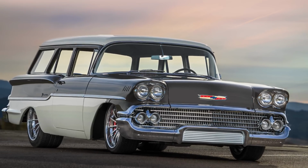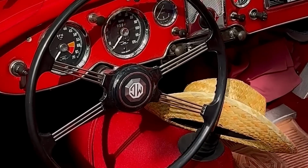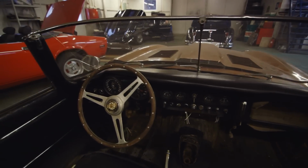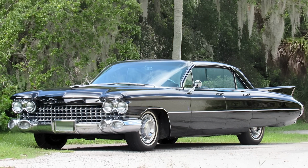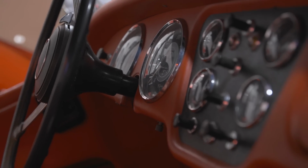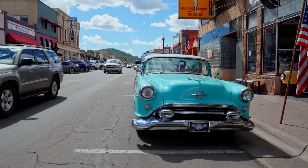Every car on today's list carried ambition, innovation, and mistakes that couldn't be undone. From the bold Crossley Hot Shot to the overconfident Ford Edsel and the lavishly misguided Cadillac Eldorado Brougham. These weren't failures of effort. They were failures of forgetting the one thing that matters. Drivers don't buy dreams. They buy experience.